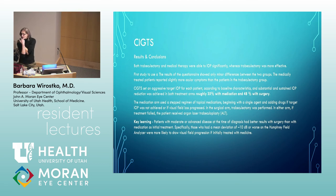Why, what do we think about with medications? Compliance is one, but what's another thing that gets thought about with surgery and or laser versus medications in terms of IOP? The stability of the IOP. There's more fluctuation with medications, and a lot of the medications actually don't work at night.